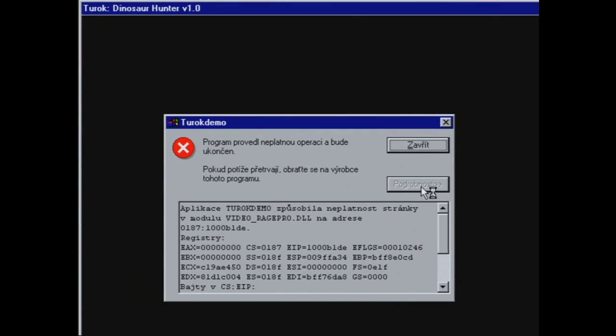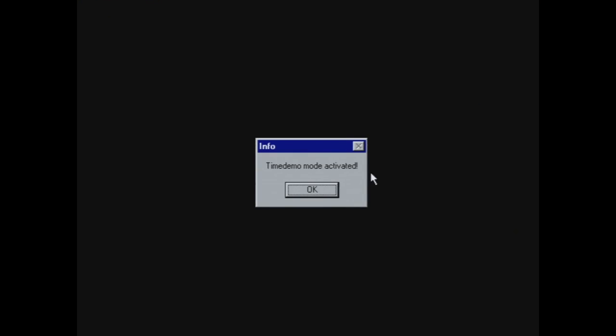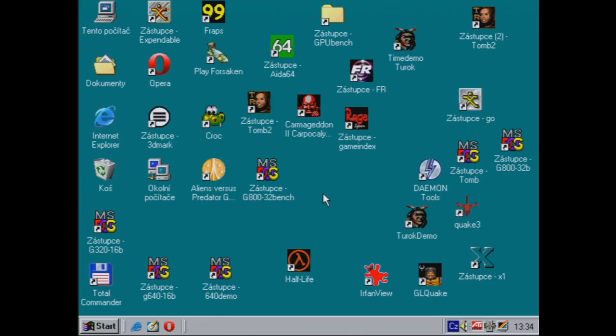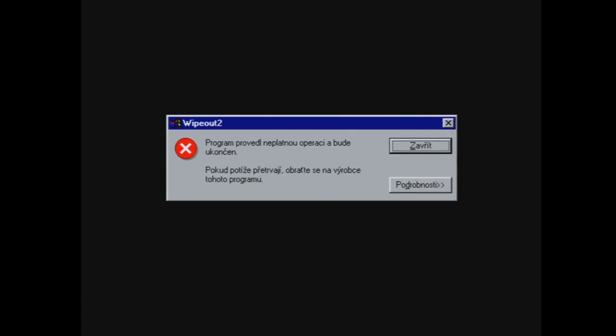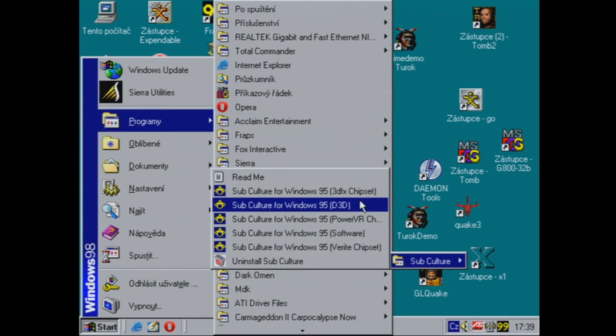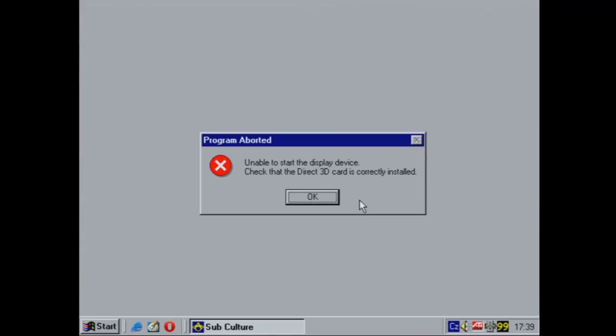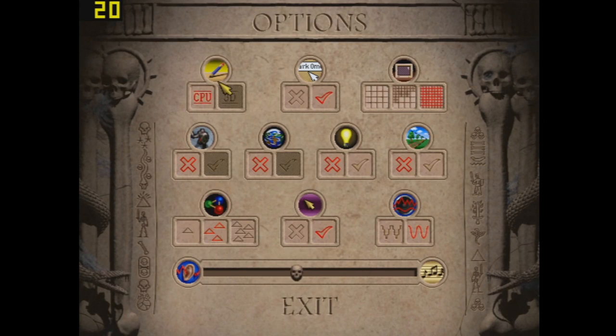and Turok is trying to load using a DLL file program for the ATI Rage Pro chip, which is about two generations newer, and just fails. Expendable crashed too, because it expects a Z buffer, and as we already discussed, this is not something that the 3D Rage offers. Wipeout 2097 crashes to the desktop due to some unknown error, and Subculture is unable to start any display devices, which probably means it can't detect any 3D accelerators. Warhammer Dark Omen runs solely in software rendering and doesn't allow you to switch to 3D accelerated rendering.